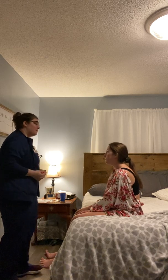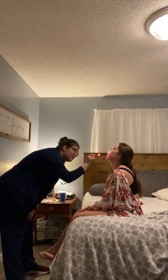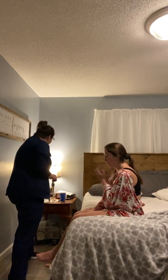I'm going to assess the nose. Okay. It is symmetrical with the face, does not appear to be broken. No overt abnormalities noted. I'll have you look up. I'm going to shine a light. The mucosa is pink and moist, and the turbinates are visible.